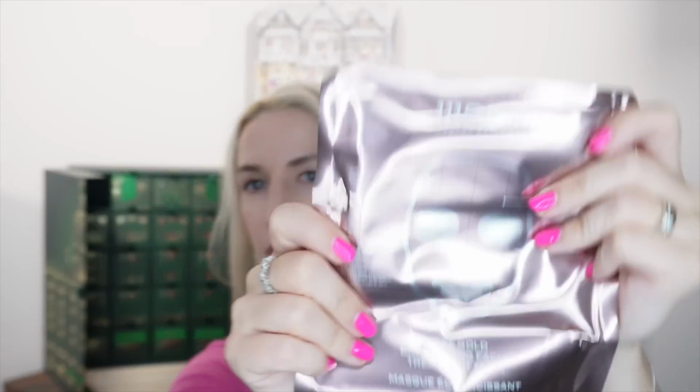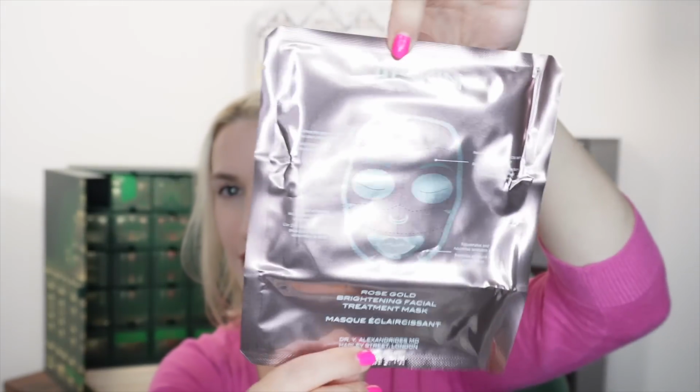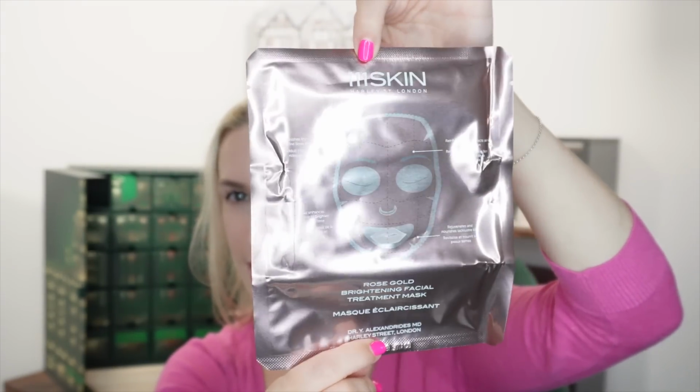Day number 5, and today we get a well-known, well-loved sheet mask from 111 Skin. I've had to kind of, I guess, fold it to make it fit. This one is the Rose Gold face mask. This one, we know it, we love it. It retails for £20. It's an award winner. It's the WWD Beauty Inc. 100 Greatest Skincare Products of All Time.